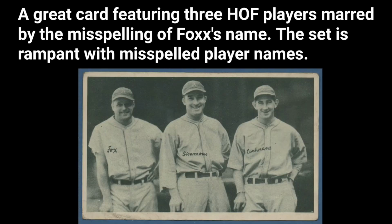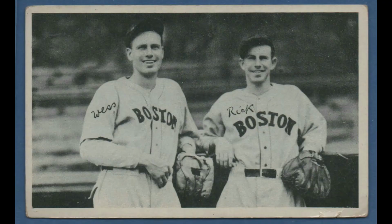It seems National Chicle had a crack proofreader on their design team, as over a dozen premiums feature players whose names are misspelled in their facsimile signatures, including Hall of Famers Jimmy Fox, Archie Vaughn, and Bucky Harris. Obviously the design team wasn't made up of those that were either baseball fans or had much regard for quality control.